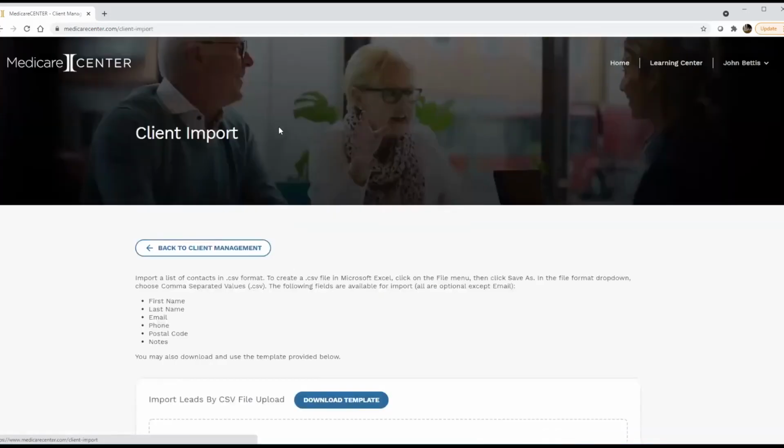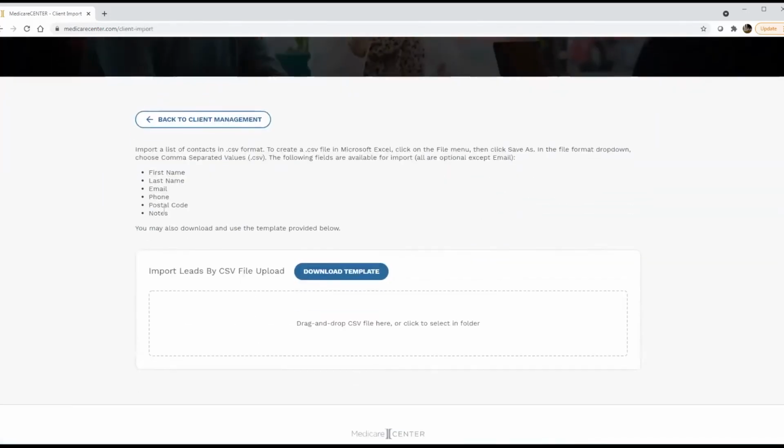So you simply just hit the import button, and then you can download the template. It's just an Excel spreadsheet, and it shows you exactly how your information needs to be for you to then upload.